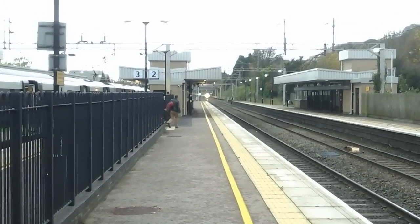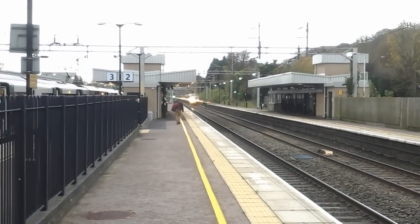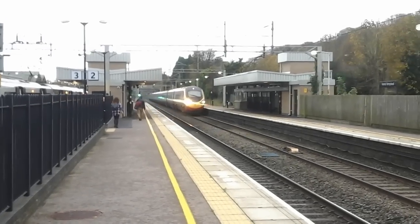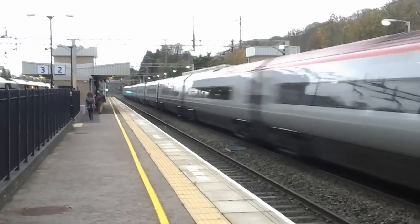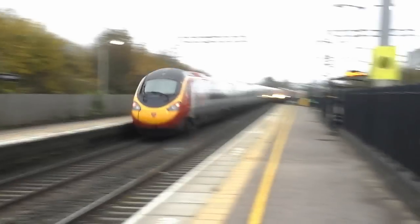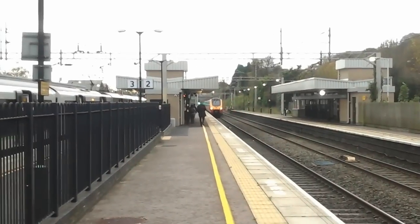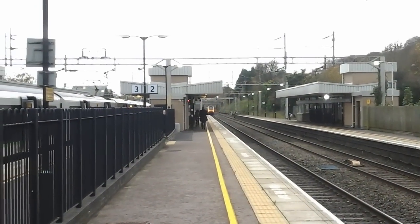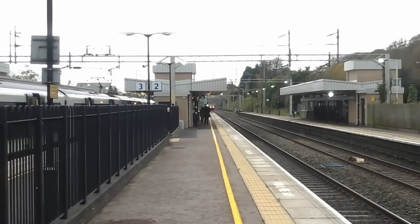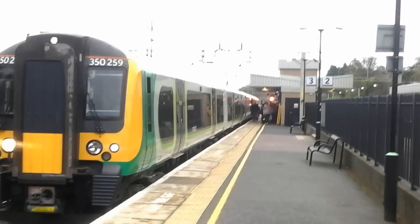Next train to pass by is going to be a Virgin Trains 390 Pendolino. 392-113 as a 221 thunders past. And I believe 350-259 is getting ready to depart with the 1418 London Midland service to Northampton.